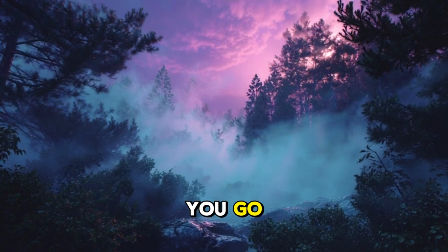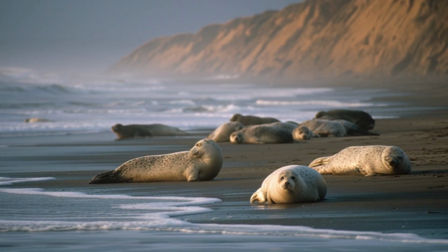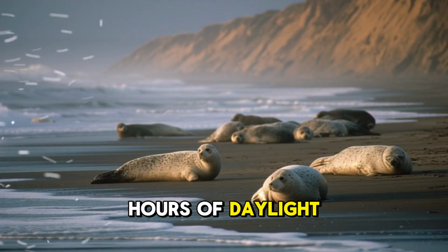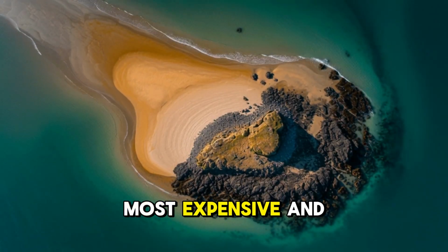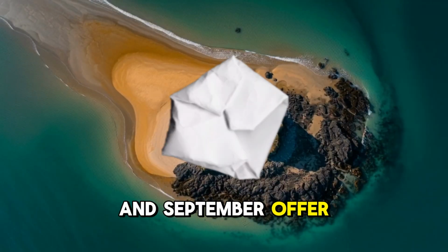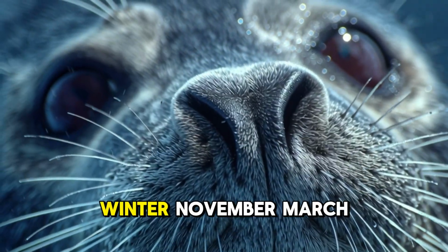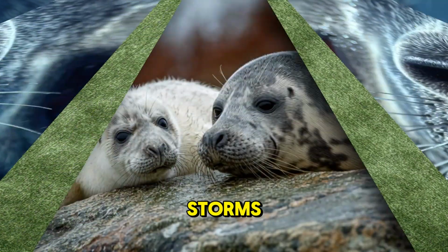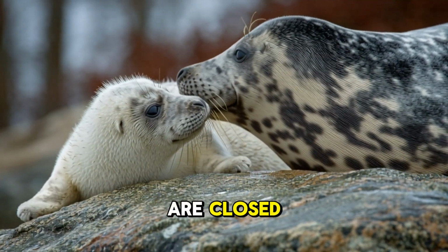Before I let you go, here are the essentials you need to know. When to go. Summer, June-August, gives you 20 plus hours of daylight. All roads are open, and it's warmest, but it's also most expensive and crowded. Shoulder seasons, May and September, offer fewer crowds, decent weather, and lower prices. Winter, November-March, has northern lights potential and dramatic storms, but dangerous roads, short days, and many sites are closed.